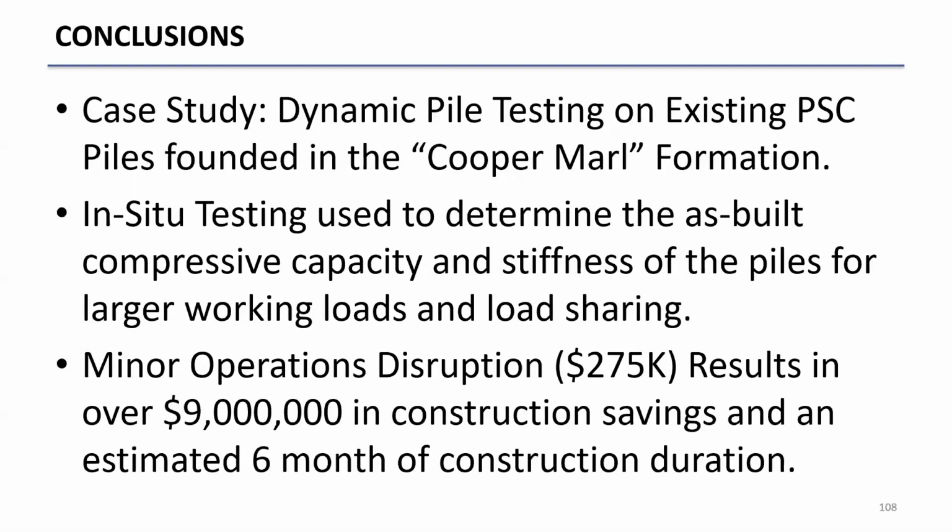Some of the things that we came up with here, what we showed in this presentation, was a dynamic pile testing of existing pre-stressed concrete piles founded in the Cooper Marl Foundation. The in-situ testing used to determine the as-built compressive capacity and stiffness of the piles for larger working loads and load sharing was very key here. We used both of those, not only the actual capacity of the piles, but also the stiffness, to really refine our design and save some money there.